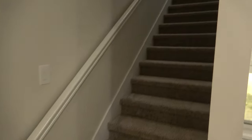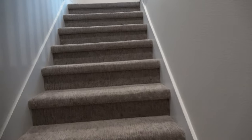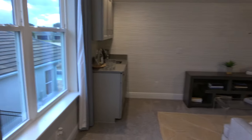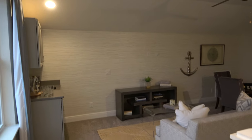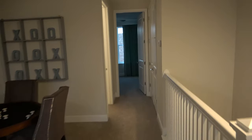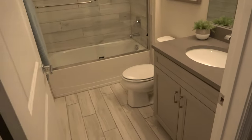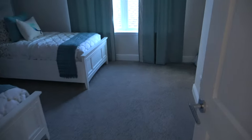And this home does have an upstairs, so let's take a look at that. Fantastic. So you got a sink up here in your loft. Wow. And here you have a full bath. Sounds like the air conditioning was to the right. I'm going to open that up when I come back.